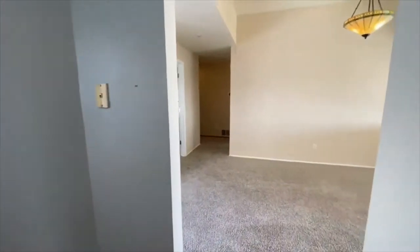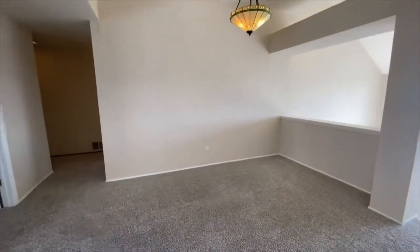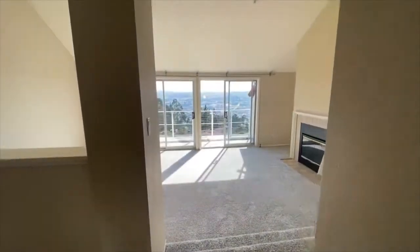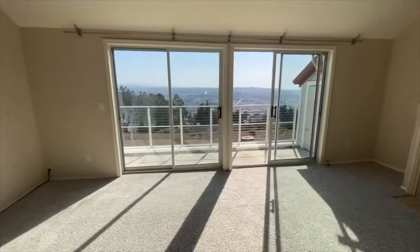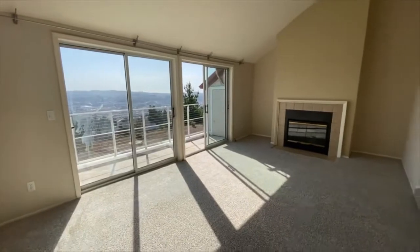Right over here, directly in front of us, is actually the formal dining area. You know, it doesn't have to be used as a formal dining area. It's completely up to you. It could just be a nice little open space. There's enough room here to really have a ton of flexibility with what you do with the property. As we're stepping down now into the main living area, you could also put a formal dining room here. It's your call, just whatever works best.